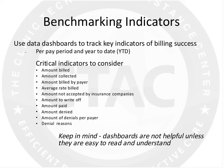How much is getting rejected by insurance companies? What do we write off? What's denied? How much is being denied by payer? You may want to look at that. If you have denials by a managed care company, for example, or by Medicaid, what's really going on? Are they just not paying? Are they just ignoring the claims?